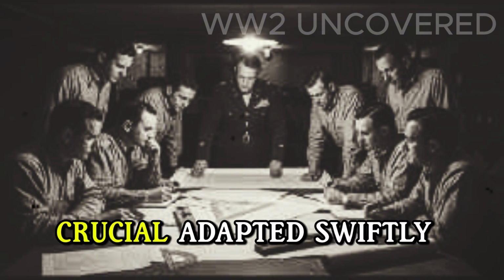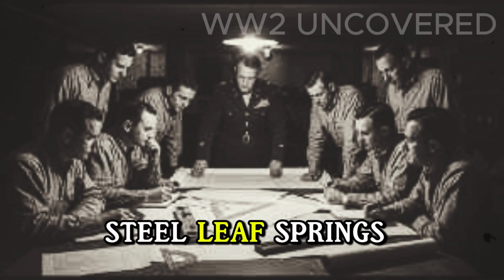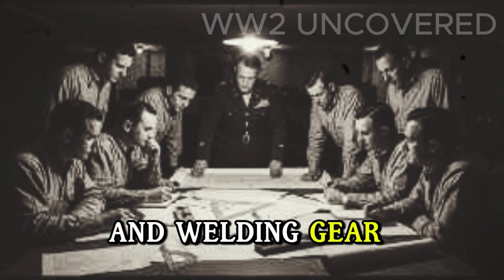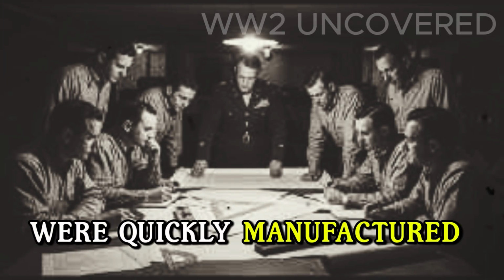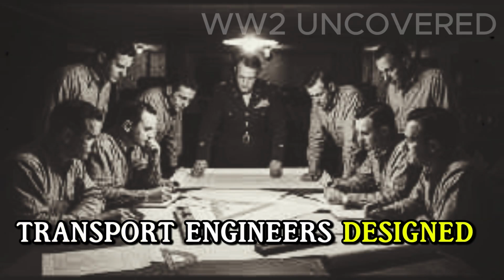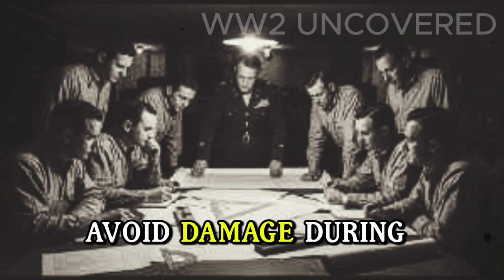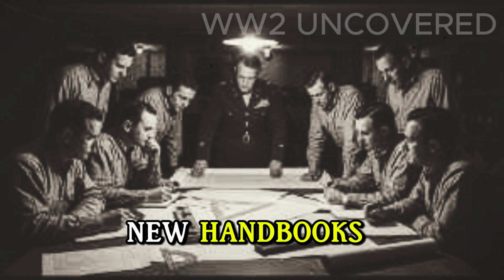Logistics, no less crucial, adapted swiftly. Rear depots and workshops were ordered to prioritize steel, leaf springs, and welding gear. Pallets, steel baskets, and mounts were quickly manufactured to move prongs efficiently. Transport engineers designed fastening methods to avoid damage during bumpy hauls. Logistics officers wrote new handbooks.